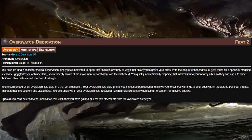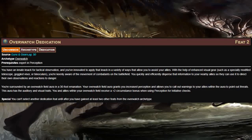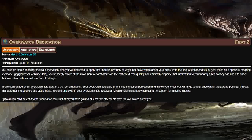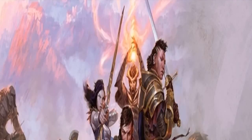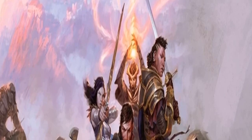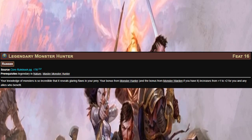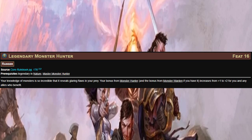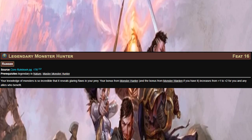Don't worry, we're still going to need Scout's Warning for those allies that are outside of our Overwatch fields, since we'll want to be pretty far back. Alright, we're at the home stretch now, and at level 16, we're going to take Legendary Monster Hunter. Now our bonus from Monster Hunter and Monster Warden increases to +2 for both us and our allies.